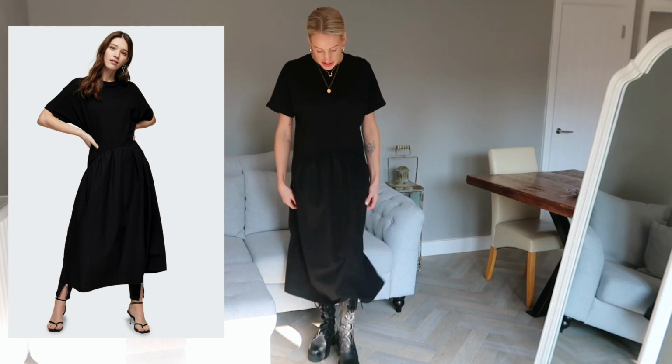I know obviously dresses like this aren't meant to fit flatter, and I just have a thing with midi maxi dresses. I have a love-hate relationship with them, if I'm being honest, because I love them, but I feel silly in them. Whether I look stupid in them is another question, so I would love your feedback in the comments below. I'd really appreciate that. It's probably just because I'm like a jeans girl, but I do love dresses. I want to wear them more.